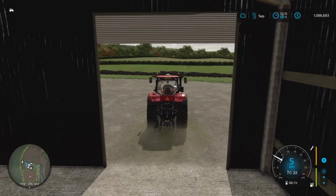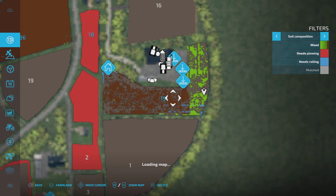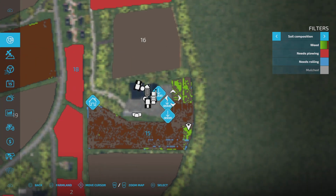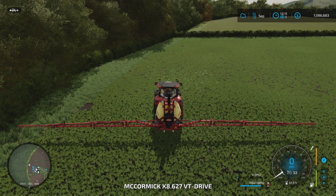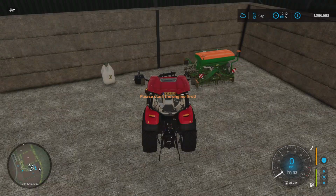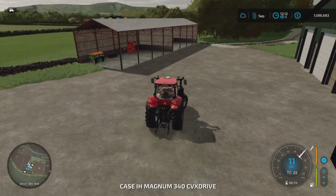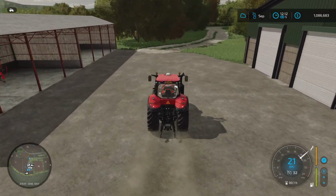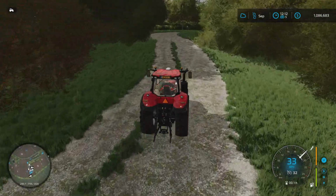Now I saw something that said Fred was done, but he stopped. Again, he doesn't quite realize where this field is, so I think we're just going to have to, since it's turned off and this one's not, let's go grab that plow and then we'll come back and finish the spraying there, and then we will see where we're at.